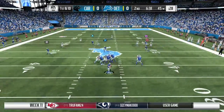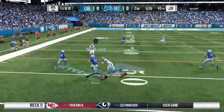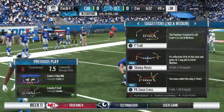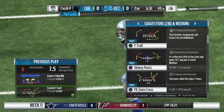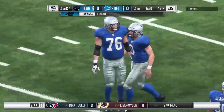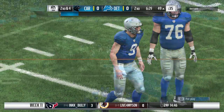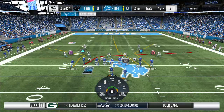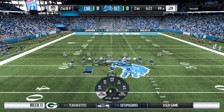On 1st and 10, Stafford. Wilson snags it left side. And he'll get it into enemy territory just across midfield at the 49. A gain of 6 there on 1st. Brandon, they didn't get everything they wanted out of that play, but the tight end did. And I don't mean it in a positive way. Great job of him holding on after absorbing that big hit.